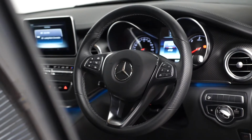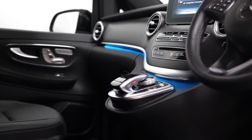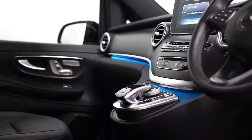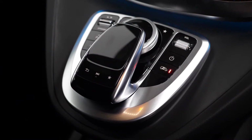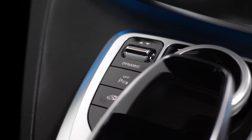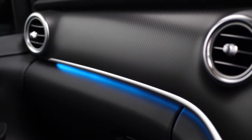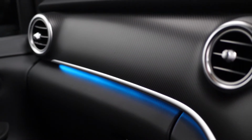You've got a leather-wrapped multifunction steering wheel in the front with multi-functions and cruise control. You've got access to your COMAND Online system on the centre console. You've got the buttons for the electric doors at the rear, as well as your dynamic driving modes. You've got your climate control functions and infotainment controls further up, as well as the ambient lighting visible on the dashboard, again with the carbon effect dash.